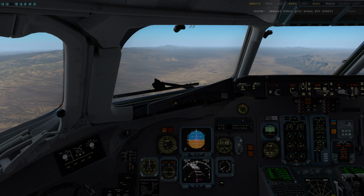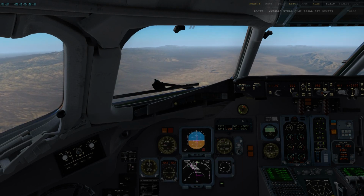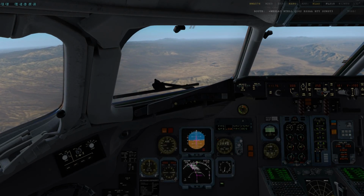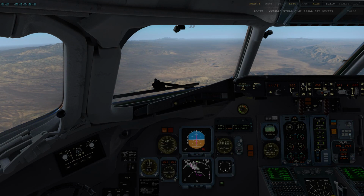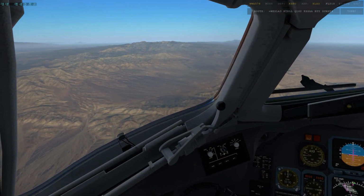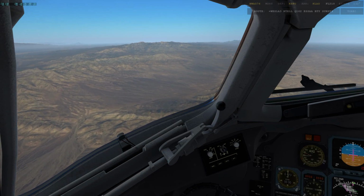Alright, let's see if the descent rate steepens after my cow. Curious. Yeah, there it goes a little bit. We come over the last ridge line, it's going to look really nice.